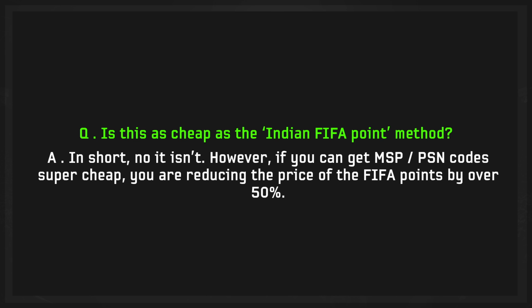Is this as cheap as the Indian FIFA point method? In short, no it isn't. However, if you can get your MSP and PSN code super cheap, you're reducing the price of FIFA points this year by over 50%. Like I said, if you can get a cheap PSN or MSP code, you can essentially buy 12,000 FIFA points for £38 to £40, which is over half price off what they're currently charging.